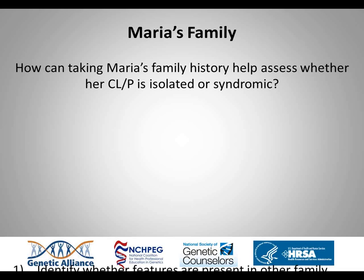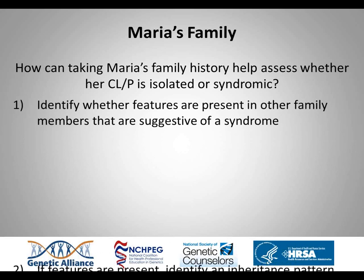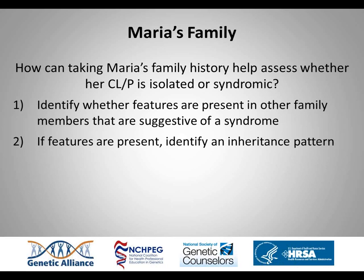How can taking a family history help assess whether Maria's cleft lip and palate is isolated or syndromic? We can identify whether the features are present in other family members, and if that's the case, that might be suggestive of a syndrome. If features are present in other family members, we can identify an inheritance pattern. So this is something we haven't done in the other conditions. We've been focusing more on clustering of conditions and common conditions. And here we're going to think a little bit about inheritance and what that might look like in a family.